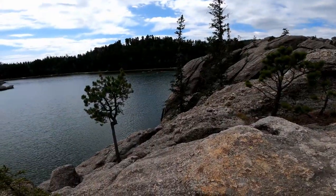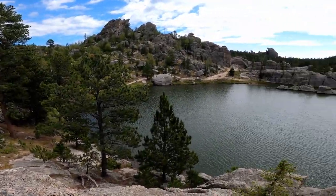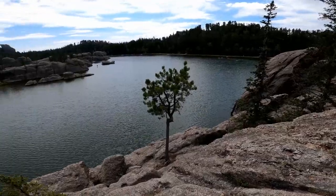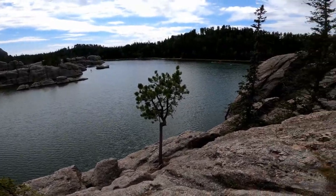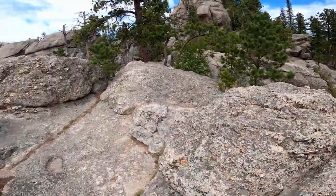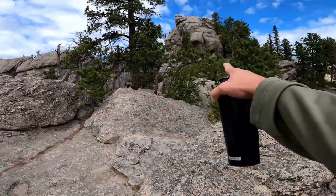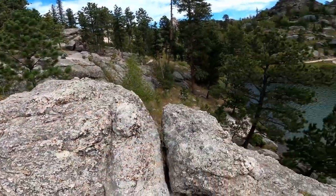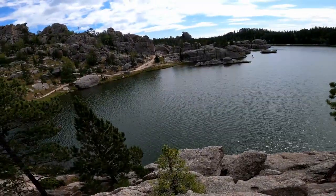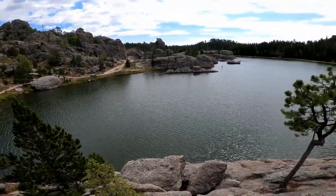We just did a short little hike to get up to this point. Overview of the lake. Really nice. Oh, I'm out of breath already. Yikes. The trail comes up just over here, and then I kind of climbed around these rocks over here, but really nice view, really nice lake for a short weekend trip.